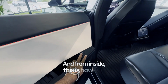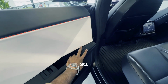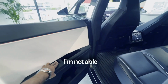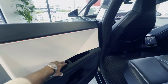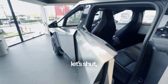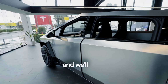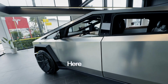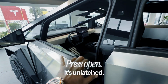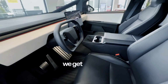And from inside, this is how you open. There is a switch there, and it unlocks the vehicle like so. That's really cool. Although the vehicle is powered, I'm not able to bring up the window for some reason. I'll figure out how to do that. Okay, let's shut, and let's get into the driver's seat, and we'll show you the inside of the Cybertruck. Here we go, getting inside. Press, open, it's unlatched, and this is how it looks when we get into the Cybertruck.